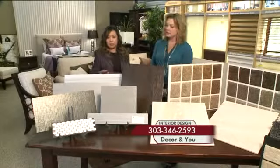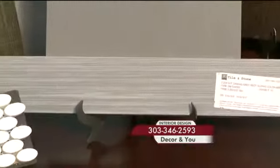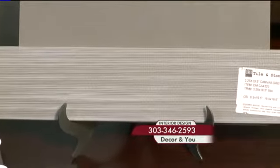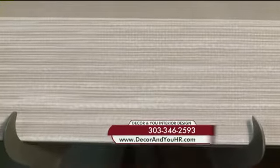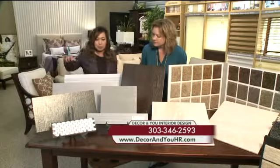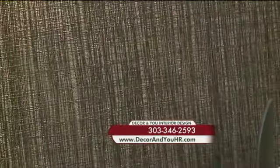But the tiles that are coming out are grays and taupes, because I think the new neutrals are grays and taupes, but it's all, like you'll see, it's all contemporary. It's all clean lines. We have different samples here. There's one that has the linen look. I love that. And metallic as well.